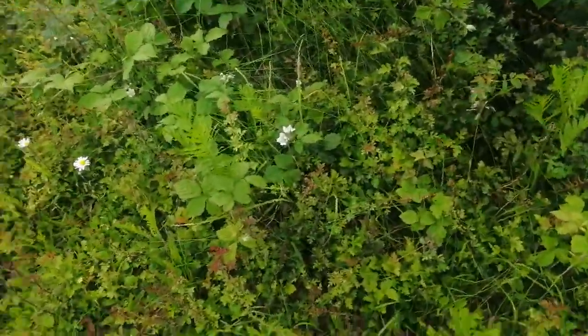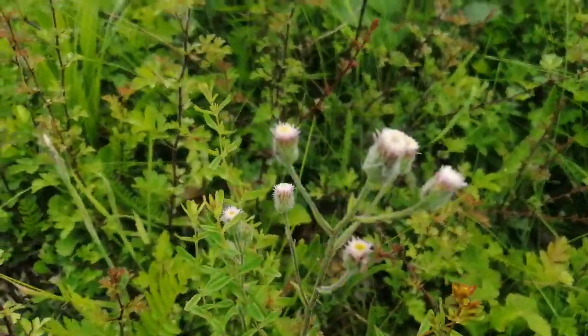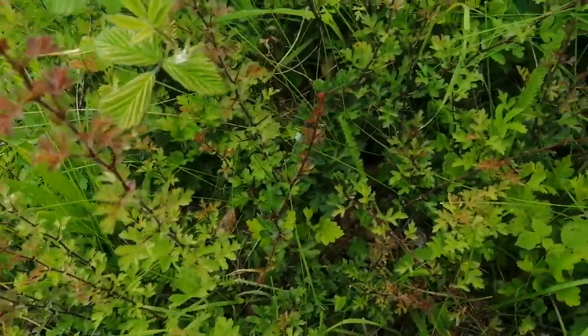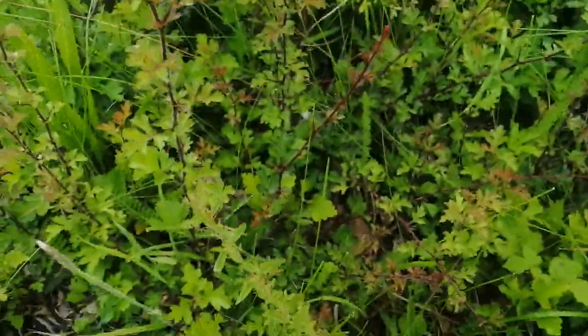And here, a plant that I've been hoping to see for many a long year. This is Conyza bonariensis, Argentine fleabane. What a find!